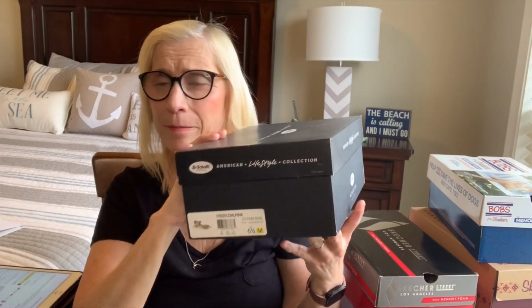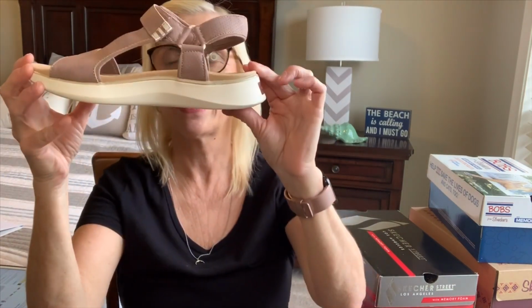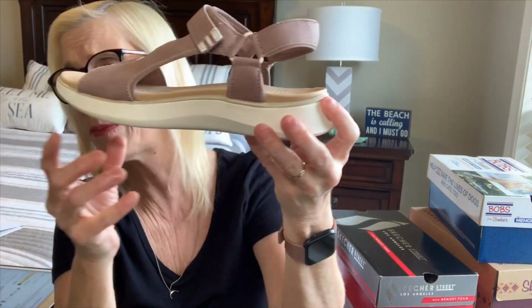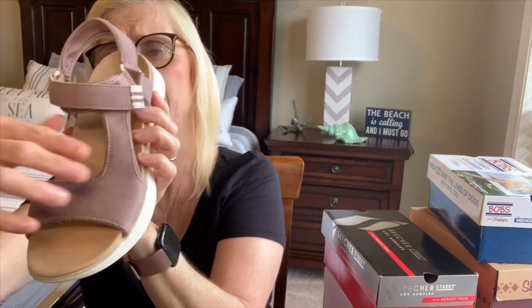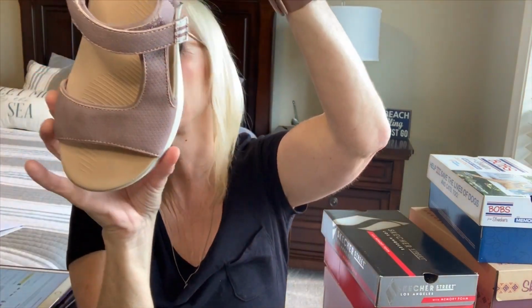Okay, let's get started. This is the first pair. These are Dr. Scholl's, and let me show them to you. They're in a blush pink color. So it has the sole on the bottom. It reminds me a lot of Skechers, but it has the back, and then it's Velcro here, so you can tighten it or loosen it. It has the strip across the front with the band going upward, which I do like because it holds your feet in better. I'll go ahead and show you a picture.